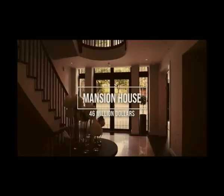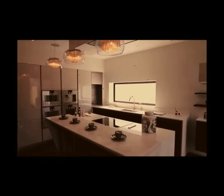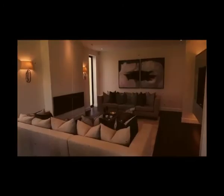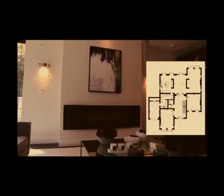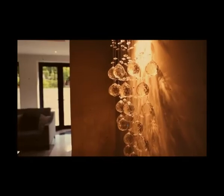Number 6. Mansion House. $46 million. Whoever gave Mansion House its name went straight to the point. This 5-story behemoth in London measures 11,075 square feet and was built to impress, with towering bedrooms, listed for almost $46 million. The price tag includes all its furniture and fittings, down to the artwork.